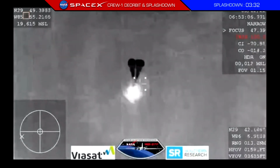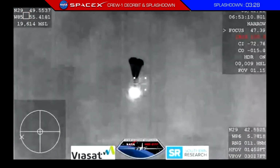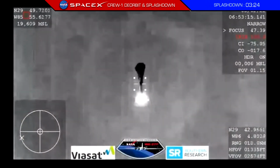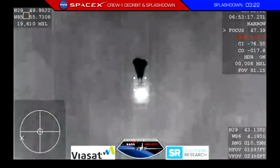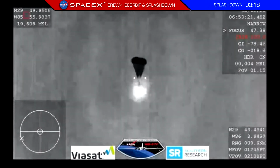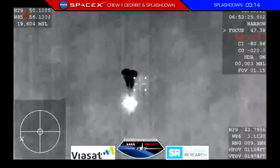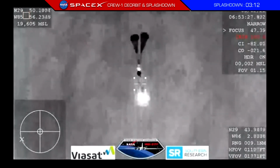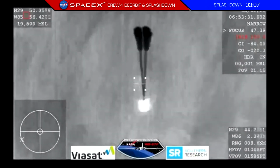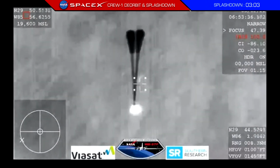Continuing to hear good news after good news. 2 drogue chutes have deployed. Everything looks nominal, and we're slowing the Dragon vehicle down. We are expecting the 4 main chutes to deploy within the next minute. And those 4 main chutes, oh, you can see them being pulled out now. Visual on 4 mains.